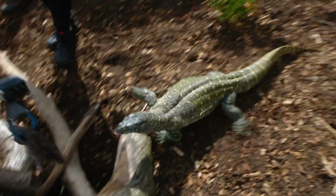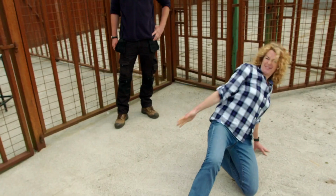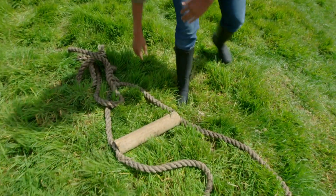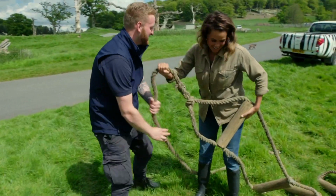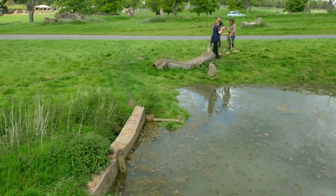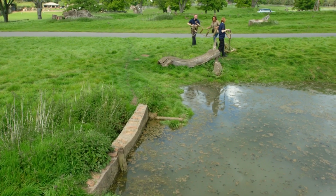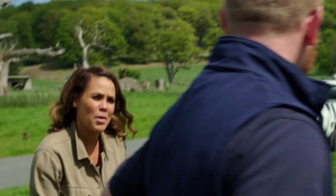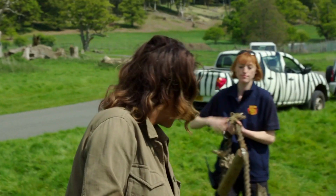Finding new and exciting ways of keeping the animals on their toes is all in a day's work for staff here. And today, Jean's helping keeper Tom with a rope bridge that will stretch the ingenuity and agility of one of the park's cheekiest creatures, the macaques. So is this going to be a bit of a plaything for the macaques? It is. They absolutely love ladders.